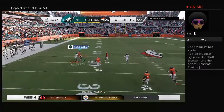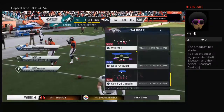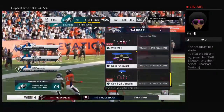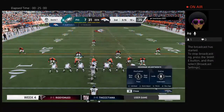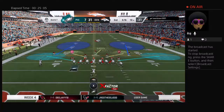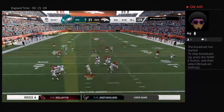Wentz. He's going to look deep for Watkins. And he knocks the ball away, and it falls incomplete. I know he wants to get his team back in the game, but a 50-50 ball right there maybe was a little questionable. Yeah, he's pretty lucky to get that one back. I think that sometimes these quarterbacks play with a lot of confidence that borders on arrogance, and that can put your team in some Dutch.